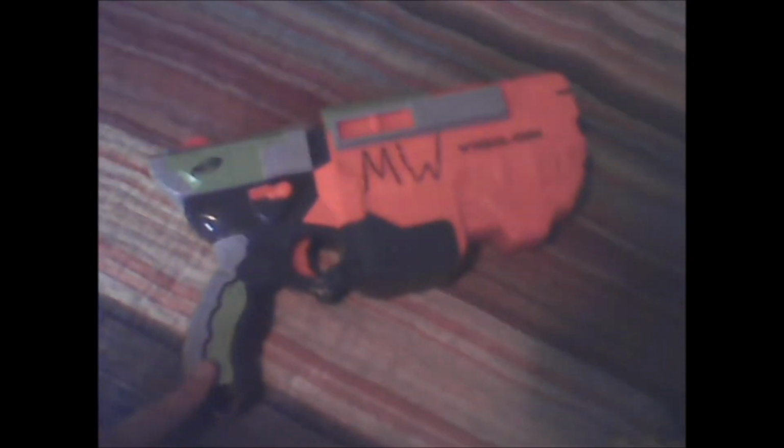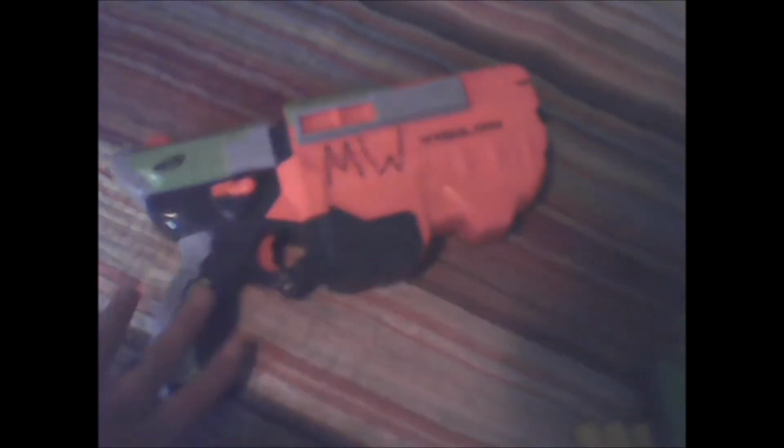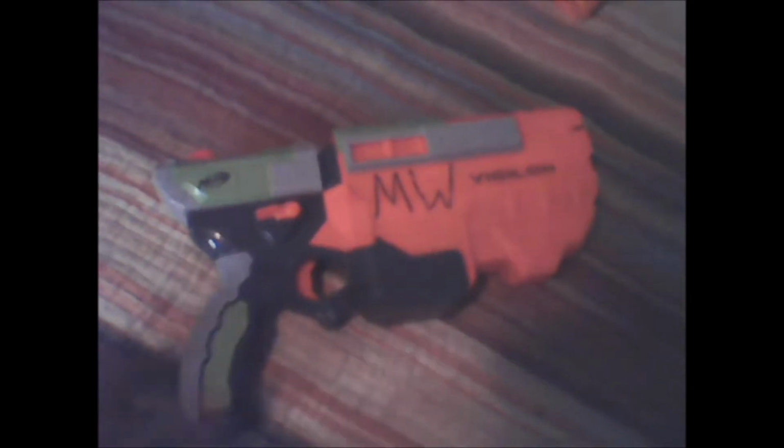A Vigilant. Now this is fun because I know how to do something that few people know how to do, and that is to sling discs. Not fling them, sling them. And when I say sling them, I mean take a disc that normally shoots 70 feet arced and turn it into 120 without modifying the gun. This is stock, and I can get 120 feet out of it easily. Let me know if you guys want to see a video on that, because that's a fun video. Anyway, the Vigilant, stock Vigilant.